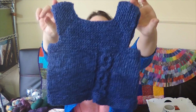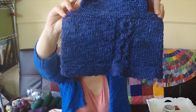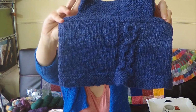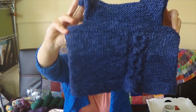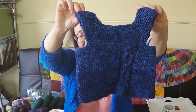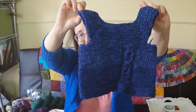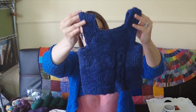The top part is in garter, the bottom is in stockinette, and it's got this cute little cable pattern, and there are a whole bunch of different ideas for cables you can do, but I picked the XOXO cable because I thought Hugs and Kisses would be super cute. And I am just absolutely thrilled with this. This is for a baby who will be born in April, so I didn't want to do a full sweater because I figured it's going into summer, so I thought this would be nice over a onesie, just as a little vest. So that is Milo.